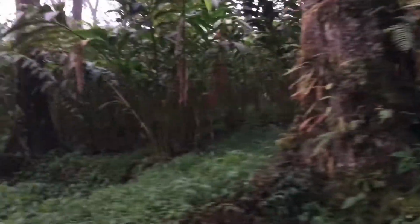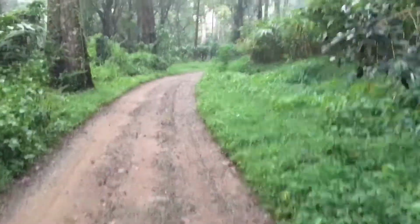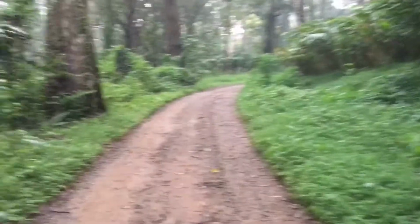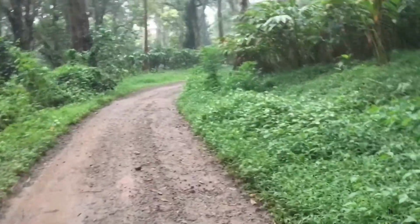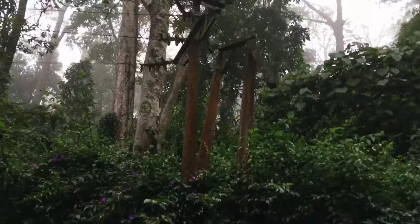We are going through the woods. Not a pucca road, but looks like many four wheelers have been driven here, and we are enjoying. Still better than our roads. Yeah, still better than our roads inside the city. We love this place.